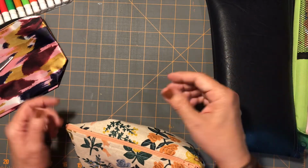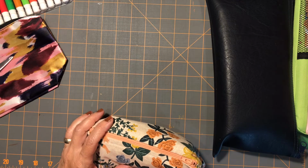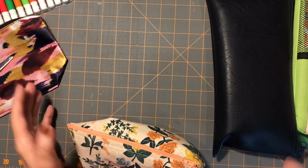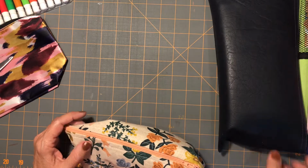I used to have a notebook where they would file in like a photo album, but they kept falling out of that, and it just was kind of getting on my nerves because they wouldn't stay in the pockets. So I thought I might as well just do this.